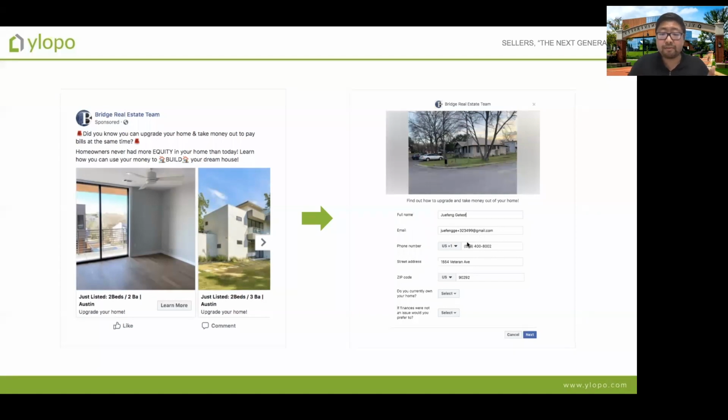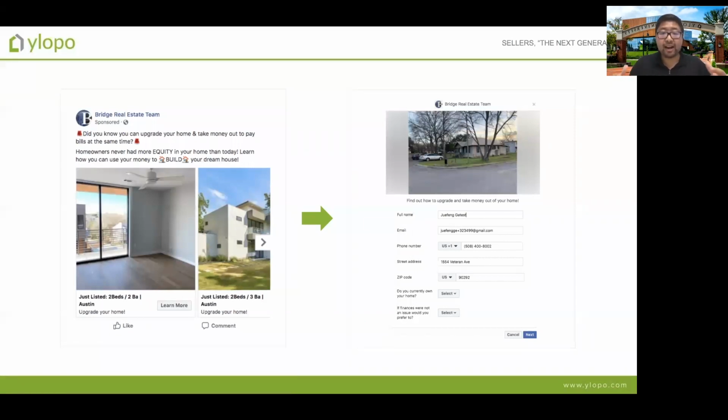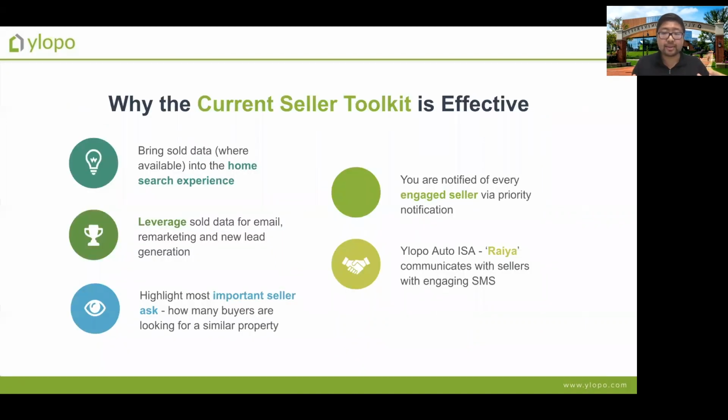We get all their information, their address, if they actually own a home, and what they're interested in, from selling a home to refinancing, all of that, right? So that is what you just saw here: what seller email alerts we're sending out, what remarketing we're doing for consumers, and what we're doing to generate leads. So to summarize, Barry, love to kick it back to you, why the current seller toolkit is effective.